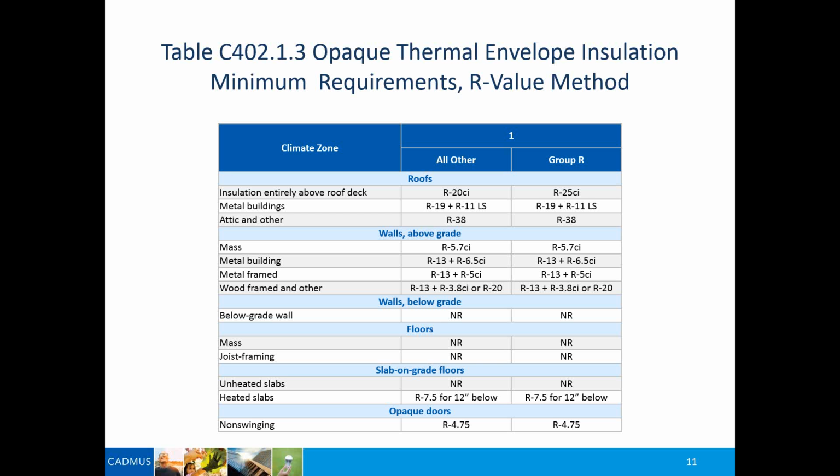So from a roof assembly standpoint, you have insulation entirely above the roof deck. So this is a built-up roof system. It's R20 continuous insulation. The CI on that means continuous. Metal buildings, and this is for all other, R25 for a Group R. Metal buildings, you have an R19 plus an R11 liner system.